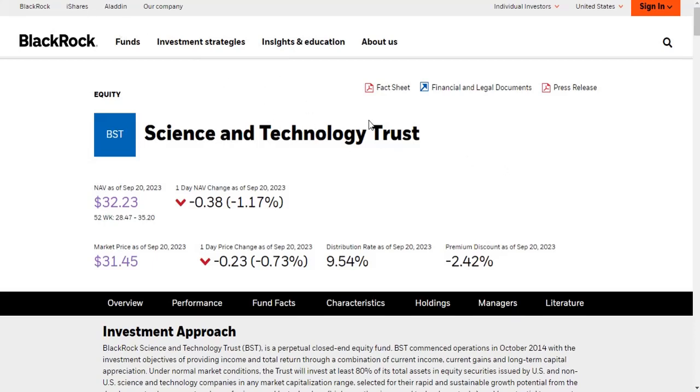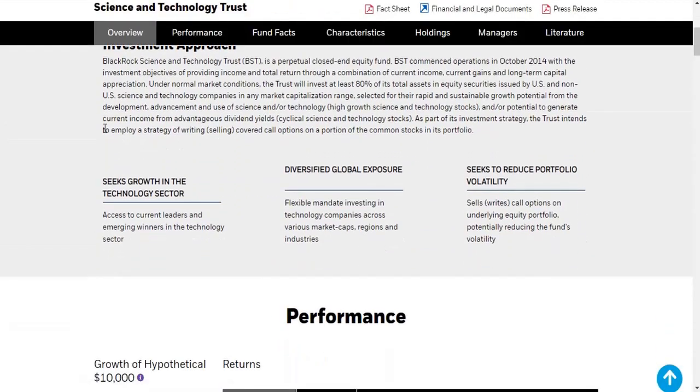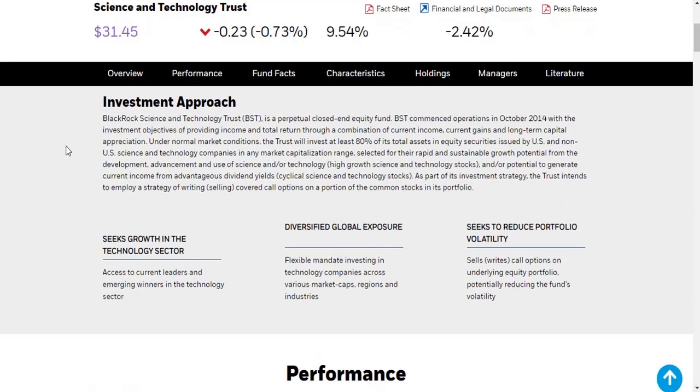You can find this at blackrock.com. Again, this is for BST. And we can read the investment approach really quickly. It's a closed-end fund, so it's a CEF, and it looks like they started this fund in October 2014, and they want to provide both income and a return on the price for gains for long-term capital appreciation. Looks like the trust will invest at least 80% of its total assets in equity securities issued by U.S. and non-U.S. science and technology companies. And of course, they're using a covered call strategy. That's how they are producing the income behind this.